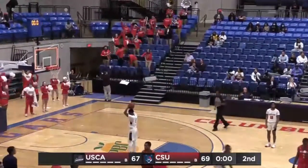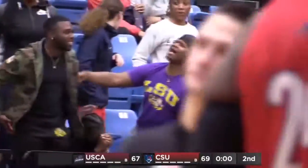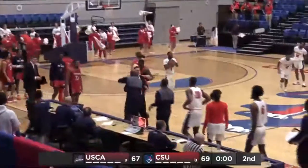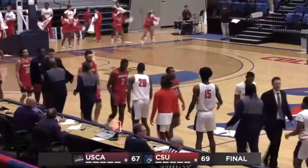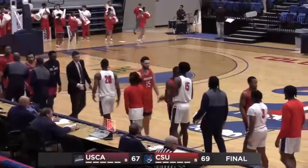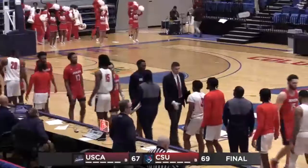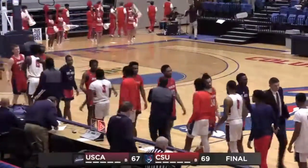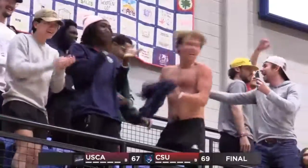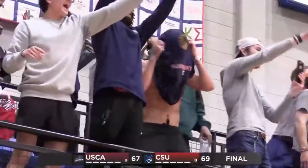No! On the back iron. And the Cougars have survived. It was good if it had gone, but it did not go. McMurray, a step inside the half-court line. It went off the back iron, and the Cougars hang on and win it 69-67. We'll talk.